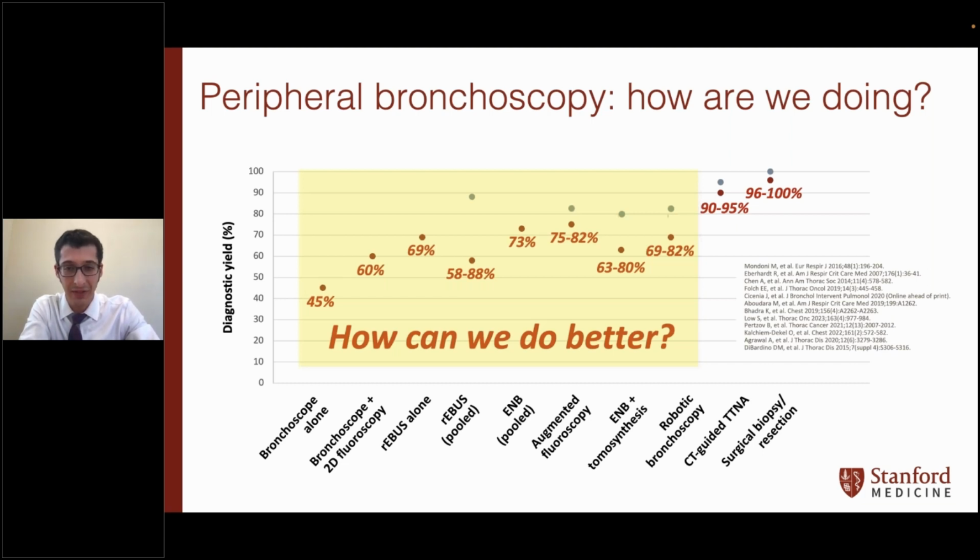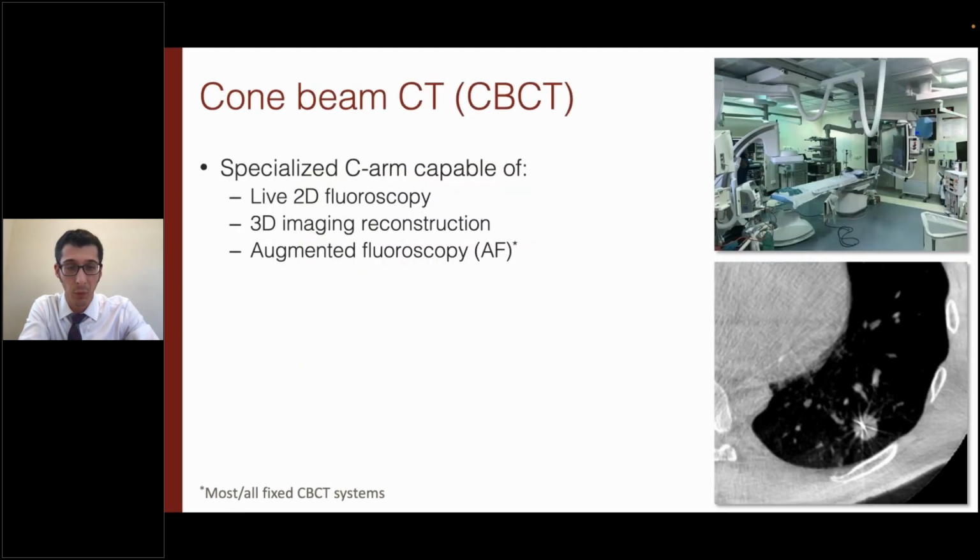And so we had to look to other methods to try to improve what we were doing. And what we turned to was cone beam CT, because there were already facilities. There were rooms that weren't being used. There were C-arms that were kind of getting dusty.